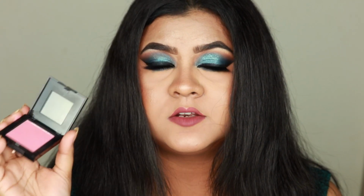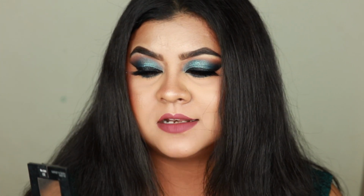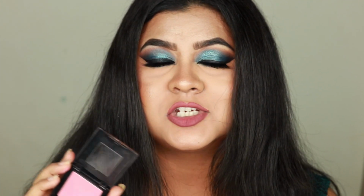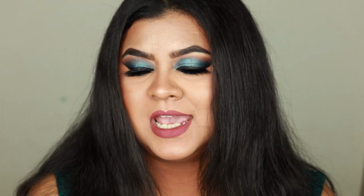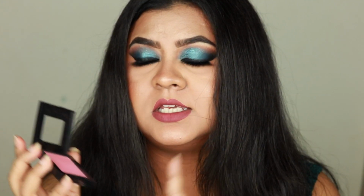Again, this is perfect for people with medium to deeper skin tone. I think it will complement every eye look that you create. And this is just a beautiful blush. It lasts on my cheeks, and it does not emphasize any texture on my cheeks. I just love it, and it's under 500 rupees, I believe, and here it is for like $5 or $6 in the States.